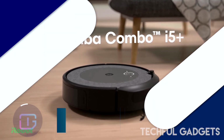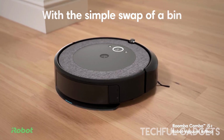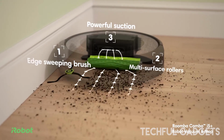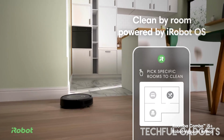iRobot Roomba Combo i5 Plus. The Roomba Combo i5 Plus robot vacuum and mop is designed for both wet and dry floor cleaning. It easily converts from an all-floor vacuum to a hard floor vacuum and mop with a simple switch of the bin, providing versatile cleaning for any type of flooring.